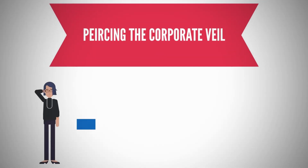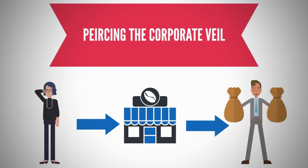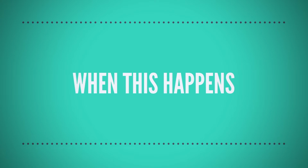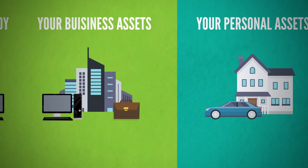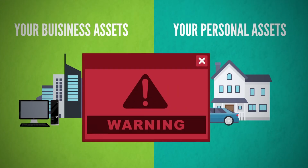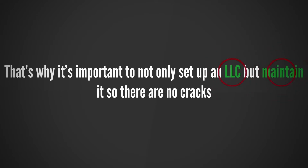Earlier, I mentioned something called piercing the corporate veil. What this legal jargon means is if your business is sued, the attorney suing your business is going to try and find cracks in your LLC. If they can find a crack, they can pierce the corporate veil. When this happens, they can come after your business and personal assets. So that's why it's important to not only set up an LLC, but maintain it so that there are no cracks. Now I'd like to explain why the state site isn't great for maintaining your LLC, and I'm going to give you a few examples.